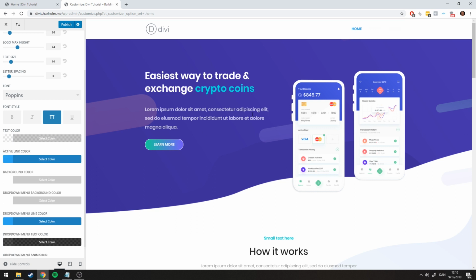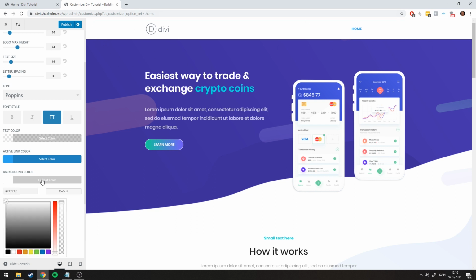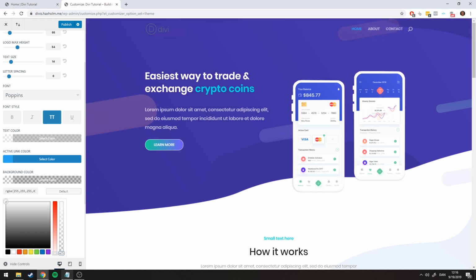And you'll see that they pretty much just disappeared into the background here. So the background color here determines the background of this entire menu bar here. So for this one, we want to drag this all the way down. So now it's completely transparent here.